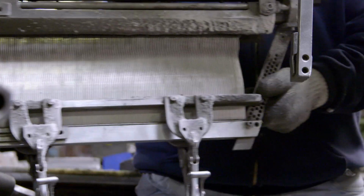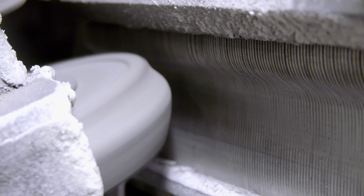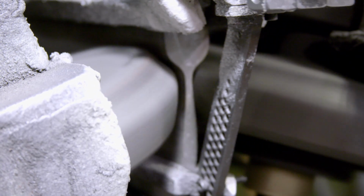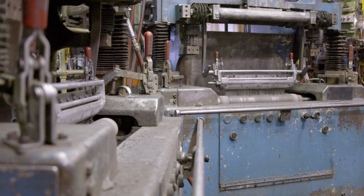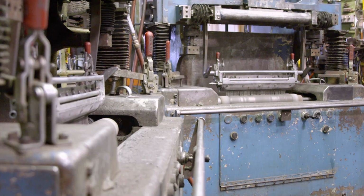All items are then polished in a series of shanking and edging machines. 3 shanking machines progressively grind and polish the shank area, the part of the cutlery where the bowl and handle meet. Then they go through an edging machine, where the handles are progressively ground and polished too.